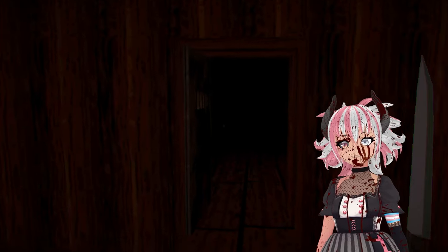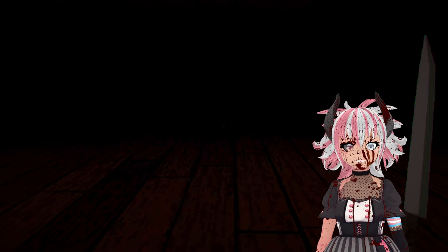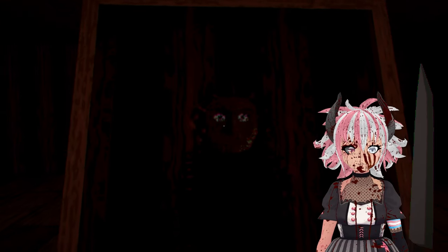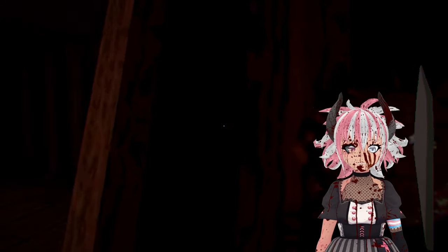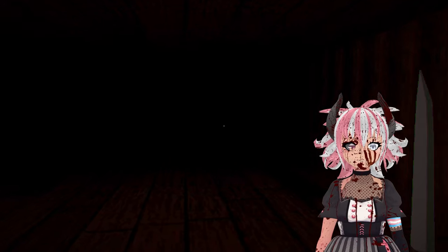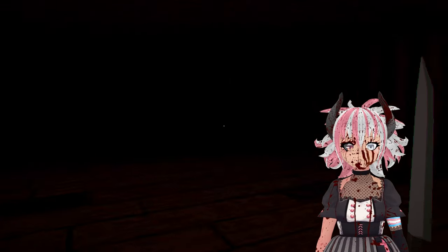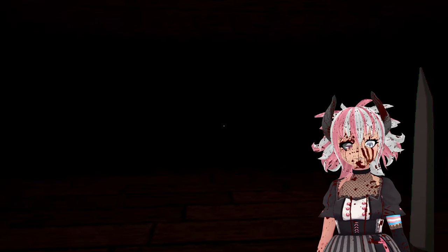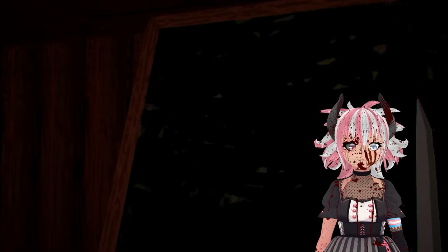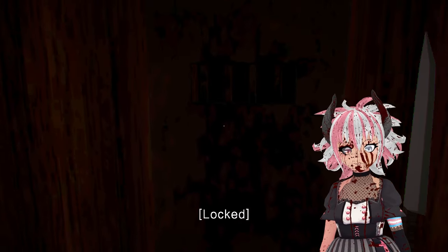Now, here's the question. What do we do with the knife? Is this the painting room? Or, yeah, this is the painting room. Okay. Is this it? Is this what we need to do? We might need to do that in person. But there's another painting in here, so maybe we can interact with the other painting. Let's go pay a little visit over to yon strange sort of painting. Doesn't look like we can interfere with anything there.